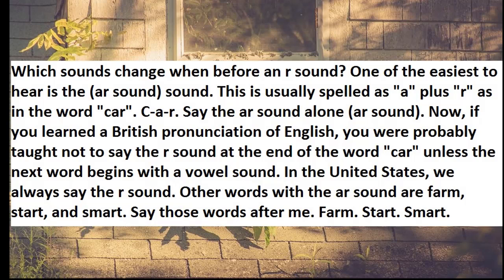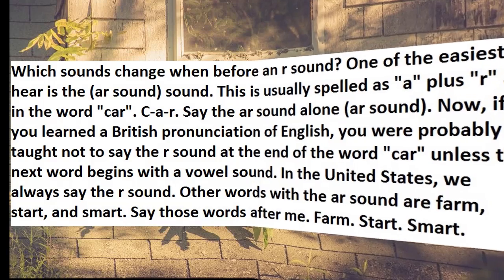Say those words after me. Farm, start, smart.